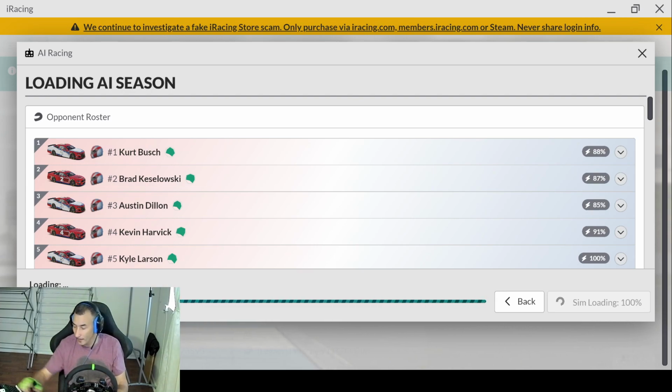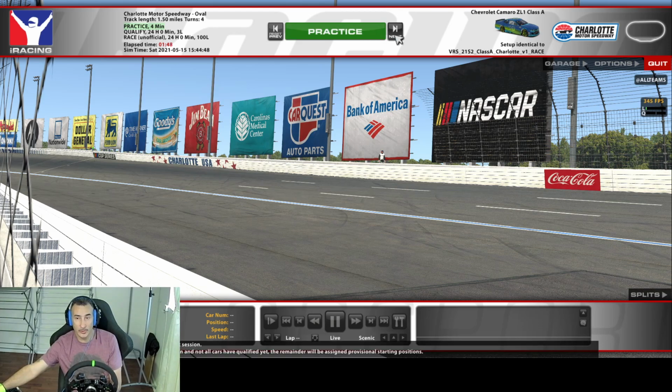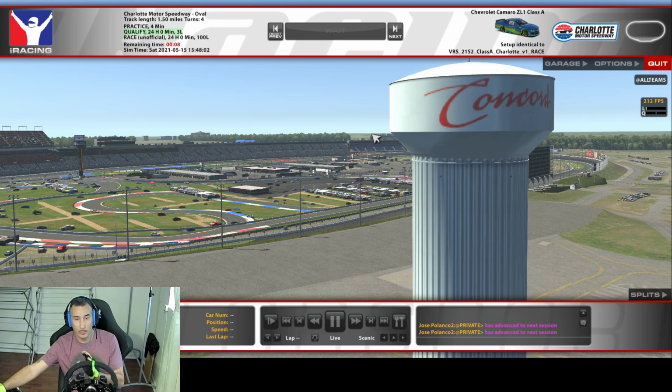At Charlotte. So I think that some of the reasons could be attributed to, hold on, let me switch the camera. Okay, we should be good. So I'm going to jump in. I also set it, it's an 82 plus. I set it so that I start 30th instead of all the way in the back. Starting all the way in the back is a real headache.